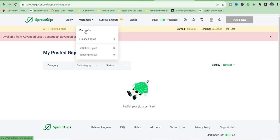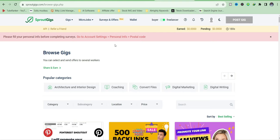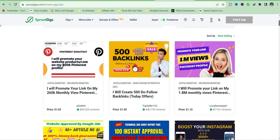So you can see find jobs, finish tasks. You need to see some tasks which of course you have completed in this section, and satisfied, then pending and review. You'll be able to see some numbers at the front of this, so you'll be able to navigate to where you actually want to go. You can also see surveys and offers. In this particular section, you can see different kinds of surveys and offers. They said, please fill in your personal information before completing a survey. So I have to go to my account, then settings, personal information, then postal code before I can see them.